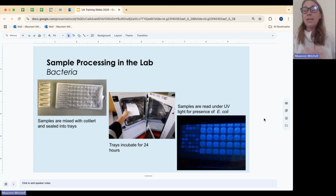After your samples are dropped off, for your information, this is what I do in the lab. We use something called the IDEXX system. It is one of only 3 EPA approved ways to measure bacteria, E. coli, in the water. We'll basically take that 100 ml bottle of water you gave us and mix in a colorant, which is really a fancy name for a fancy sugar.